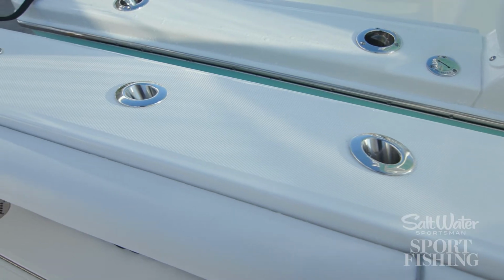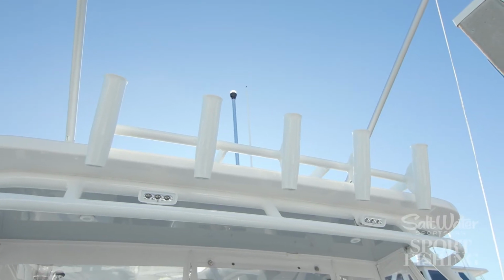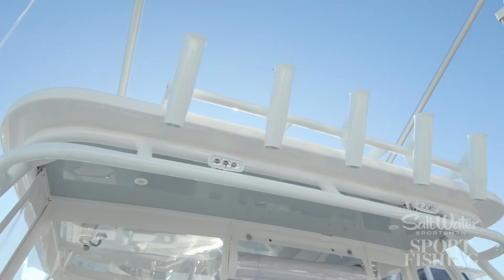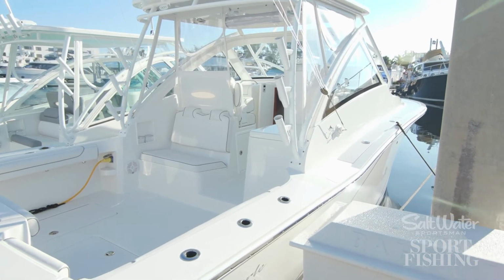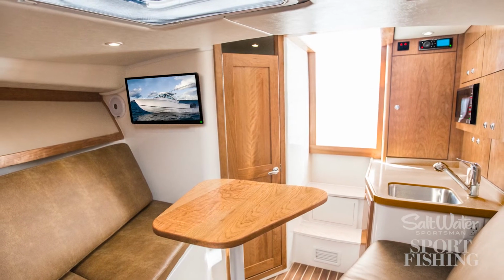I see 4 in the aft combing and then some in this rocket launcher above us. So the one thing that we do that's a little different than most production manufacturers is we can customize each individual boat. So we'll have some boats that may fish down here in South Florida, and they'll have 3 per side, and of course the rocket launchers across the top. We'll send a boat to the Great Lakes that may have double the rod holders that we have down here because they fish 10 to 12 rods at a time. So what we do is each individual boat, the customer gets to tell us what they want, what angles they want, and how many.